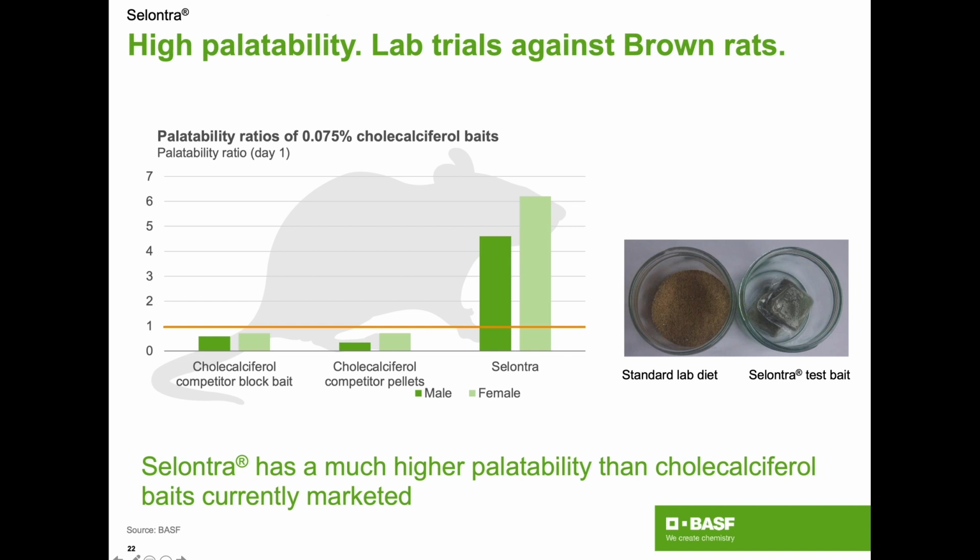This data of the six studies shown is all for day one. And remember when we talked about mode of action, cholecalciferol causes a stop feeding after 24 hours. So we need a highly palatable bait because that has to get the lethal dose in within the 24 hours. So now you can see this partnership between palatability and mode of action.